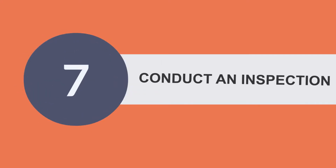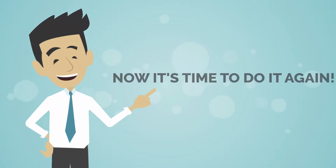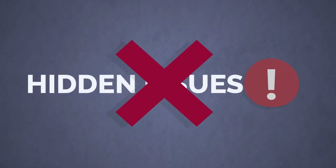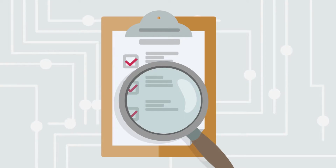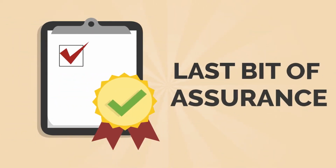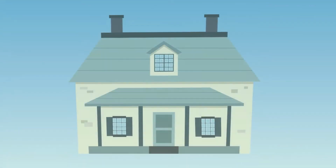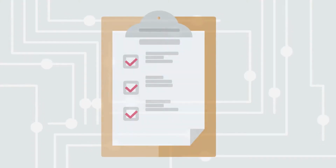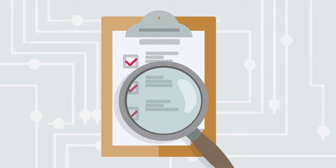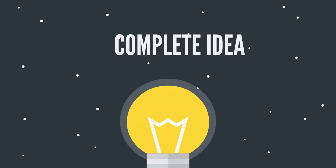Step 7. Conduct an inspection. You've done your due diligence during your research. Now it's time to do it again to ensure there aren't any hidden issues with the property you found. Carrying out inspections is necessary when you've finally gotten your bid accepted by the seller and helps provide the last bit of assurance before you lock in your deal. This is an excellent way to check out whether everything is good with the house or not. Make sure to carry out as many inspections as possible to ensure you have a complete idea of what condition your soon-to-be property is in.